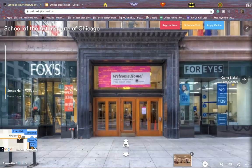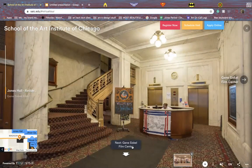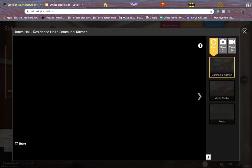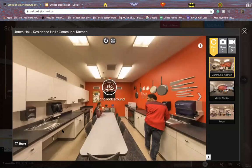So this is the entrance to Jones Hall. In this building, we primarily have single rooms and double rooms, and then we have communal spaces on the 3rd floor as well as the 15th floor. This is our beautiful lobby. So we're just going to look at a couple of the communal spaces on the 15th floor. So we have this kitchen space up here.